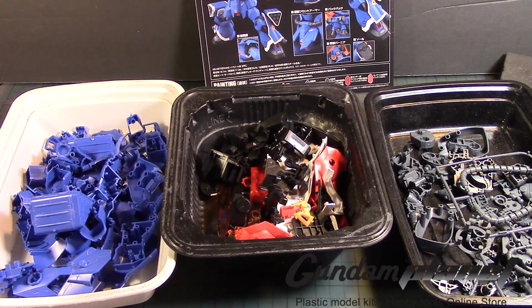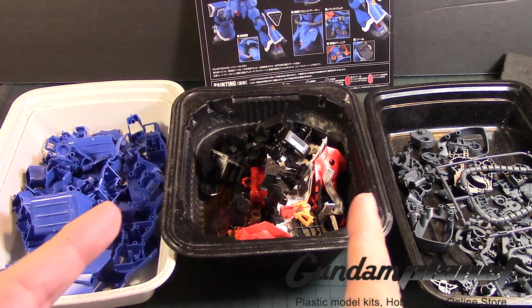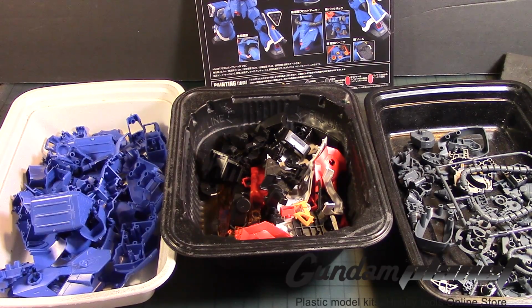Now, as I was reviewing the manual, I think what I'm going to do is build this kit first to see how it looks. So we're going to try that first and have an overall look at what the kit will look like. Then I'm going to do this in stages. Stage 1 will be the assembly, and I'll see what it looks like.